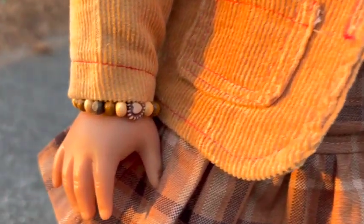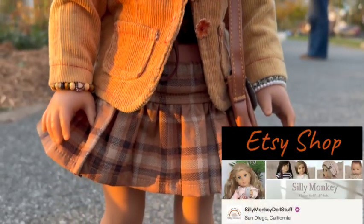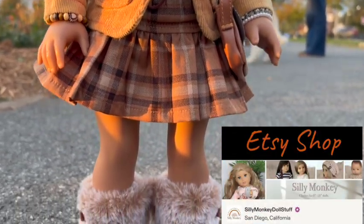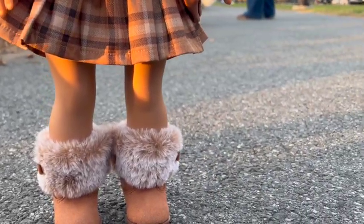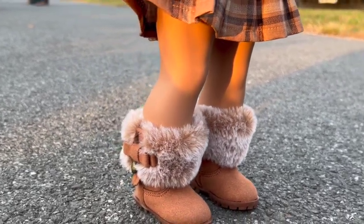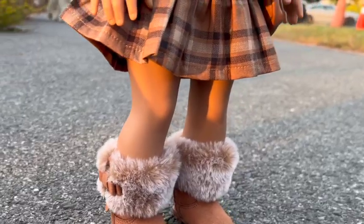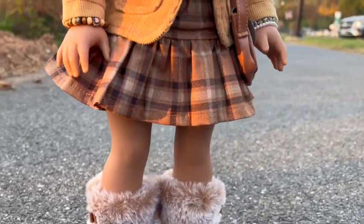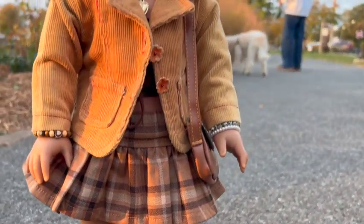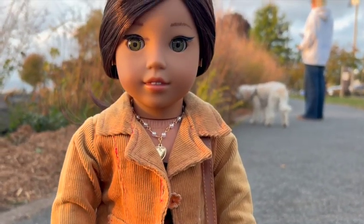And here's another really cute bracelet that I made. And her pretty skirt is from Silly Monkey Doll Stuff. And her boots are Mapelia boots, my favorites. God, I love those boots. They're so pretty. And that's everything that she's wearing. The skirt's actually a little bit longer, and I tucked it up. It was a little bit too long for her.